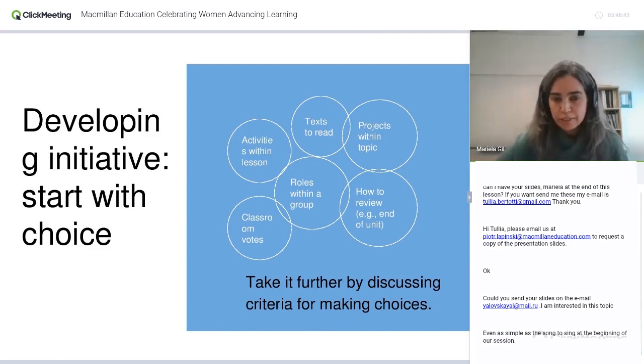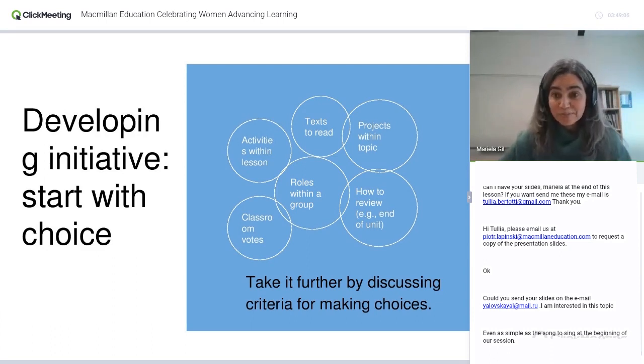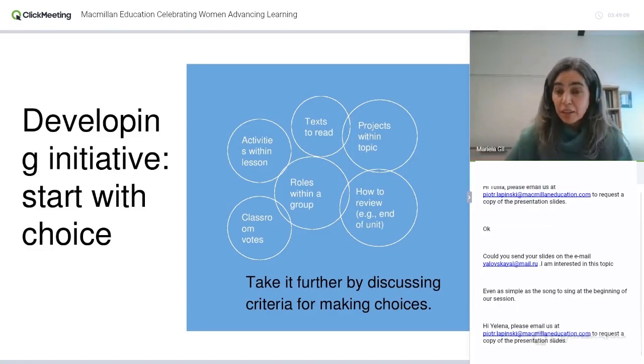And you can take it even further by doing what it says at the bottom, discussing the criteria for choice. So when you ask children to make a choice, bring to the surface, ask them to tell you why. So if they've said, for example, yes, the song at the beginning of the lesson, oh, teacher, we want to sing X song. Okay, why? Why do you think that's a good suggestion?